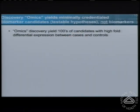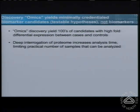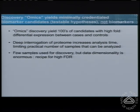So just to reflect on this for a moment, to tell you where we are. Our discovery omics yield minimally credentialed markers or testable hypotheses, not biomarkers. And we get hundreds of these candidates out of these differential expression analysis experiments. Deep interrogation, as I've said, increases the analysis time, which limits the practical number of samples that you can analyze in these discovery experiments. And as we all know, use of few samples in a discovery mode, against very high data dimensionality, is the recipe for a high false discovery rate.